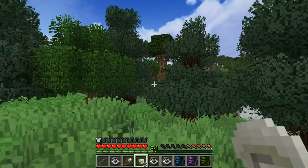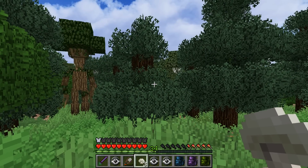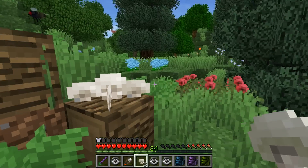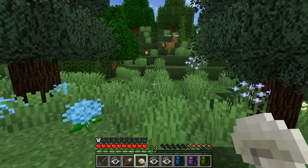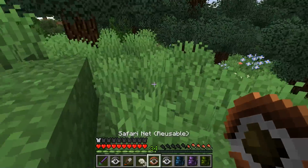Oh, there he is. There's Aster Seed walking away. You too. Oh, there's two of them. You guys have been doing a great job. Your forest looks beautiful. I promise to treat it as gently as possible. All right, I heard a sheep a second ago. All right, Aster Seed, I think we're going to go ahead and wander around here.